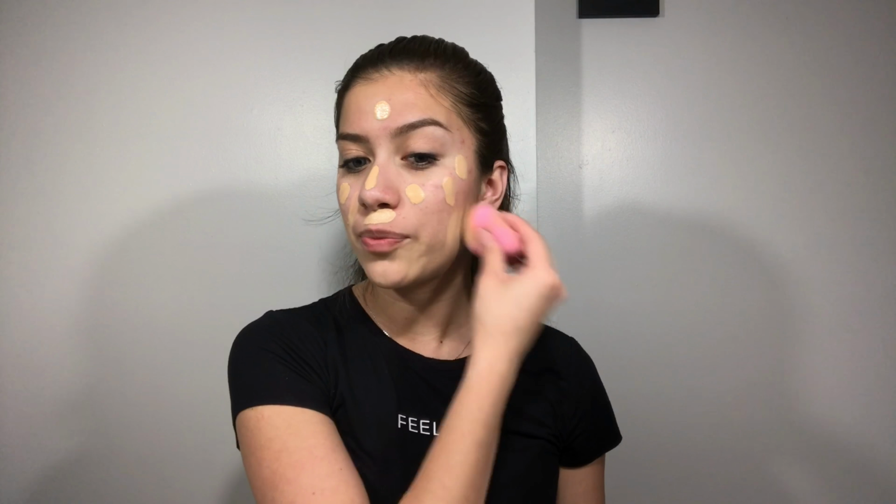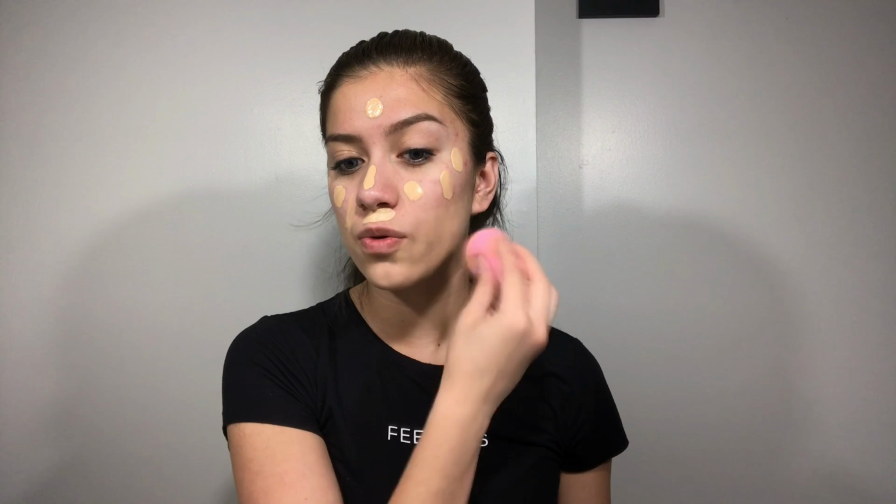I heard from a couple people that this foundation was oxidizing on their skin really, really bad. And I've had foundations that oxidize on my skin really bad before. But guys, this one doesn't actually oxidize on my skin. Weird. From what I've applied, it matches so well with my neck.